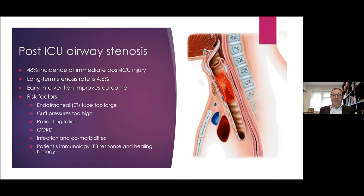Continuous monitoring of the cuff pressure is extremely important because one of the main risk factors is too high cuff pressure, and patient agitation. If the patient is not well sedated and you have that tube in the airway with the balloon inflated, you get shear forces on the mucosa, leading to mucosal laceration and mucosal damage.